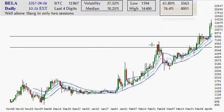Let's go over a relatively quick Bela chart, but it can't be too quick. First off, trend line analysis, the original trend. Notice how it hasn't been supporting it. It's been supporting higher throughout the months of March and into April now.